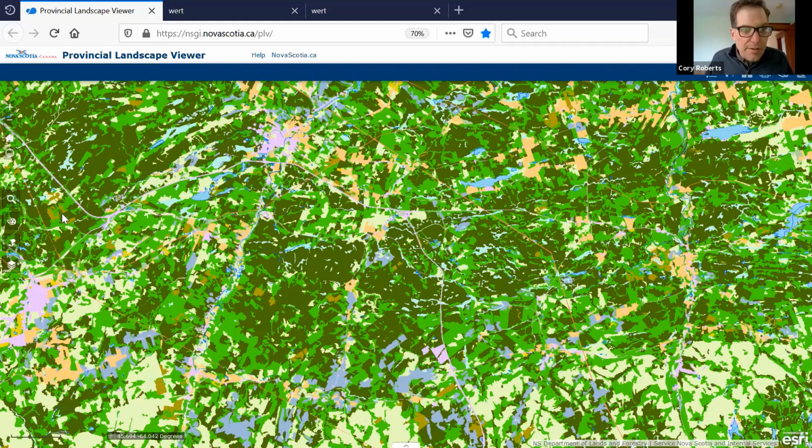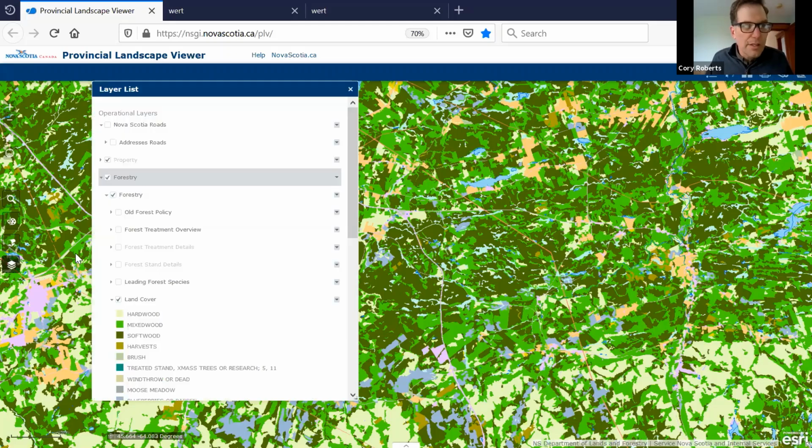So we are seeing the land use items, and property is selected, but it's not showing up. Why is that? It could be two reasons. It could be that our scale is too big for it to show up, or it could be that the land use layer is over top of the property layer. So let's see what the deal is there. We'll click on that.